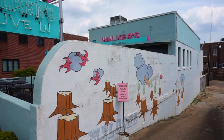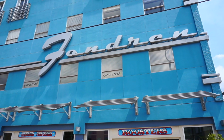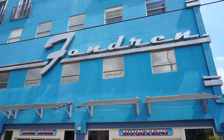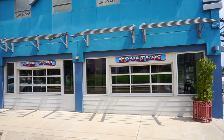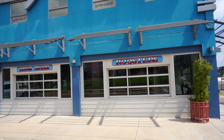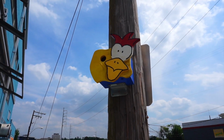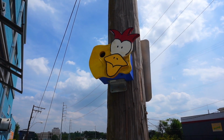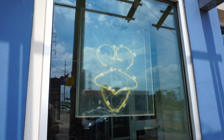It's pretty awesome. This is the main building here in Fondren. Ardenland is a promoter here in Jackson, does a lot of concerts and different activities for the city. And then below that is Roosters, some of the best hamburgers and fried chicken you'll ever get. This place has been here for as long as I can remember. Here's one of the roosters right here. It's actually a birdhouse. And then this rooster is illuminated at night.